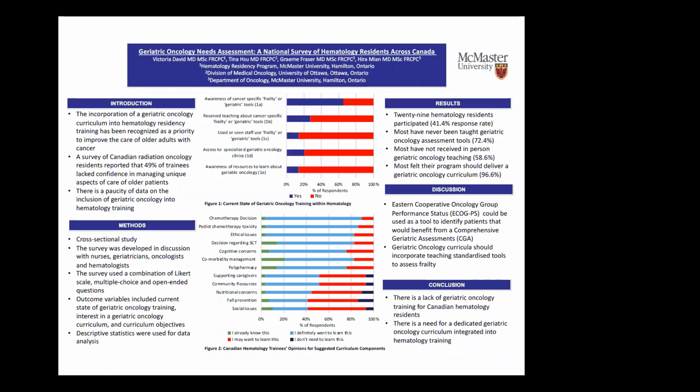It may also be that physicians and the residents felt that maybe some of these topics were better handled by the multidisciplinary team, because in our cancer centers, we have social workers, oncology nurses and all these people that help with that whole care. And so residents may have felt that some of that work falls under the scope of somebody else. So that's also potentially what may have influenced this perspective.